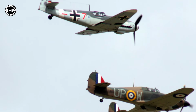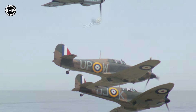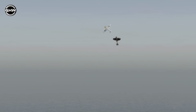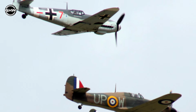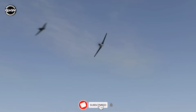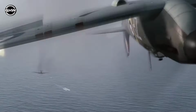Both the Spitfire and the Messerschmitt 109 were highly advanced fighter planes that played significant roles in World War II. While the Spitfire had an advantage in terms of armament, the Messerschmitt 109 was faster and had a higher top speed. The question of which was the better dogfight aircraft is difficult to answer, as both planes had their strengths and weaknesses. However, one thing is certain, the Spitfire and the Messerschmitt 109 will forever be remembered as two of the greatest fighter planes of all time.